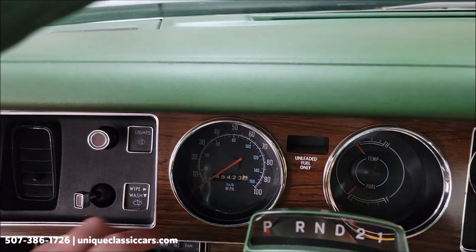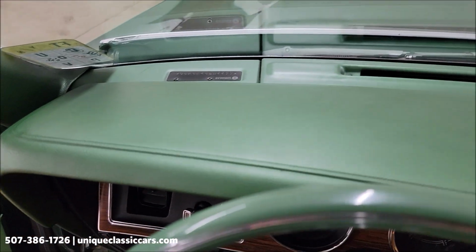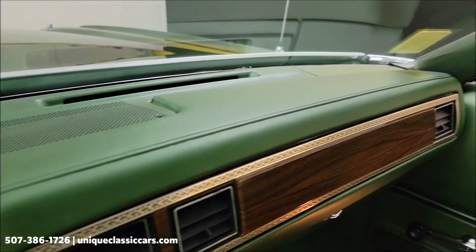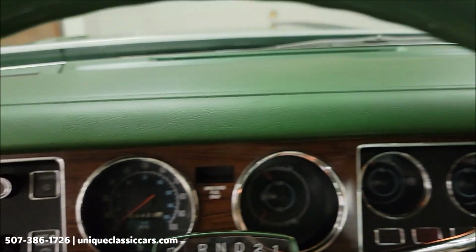Now, here's what the odometer reads, 45,423. You look at the dash, it's not cracked, it's not sun faded. You've seen the interior. I'm going to show you underneath the hood. But I would not be surprised at all if that's actual miles.